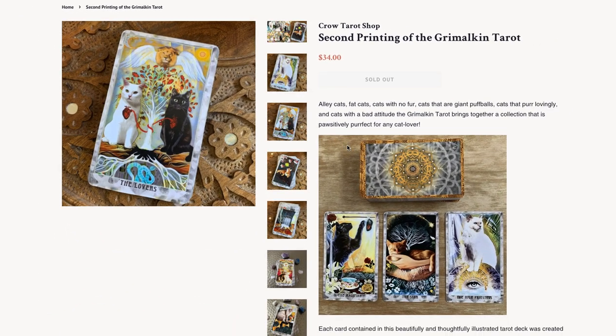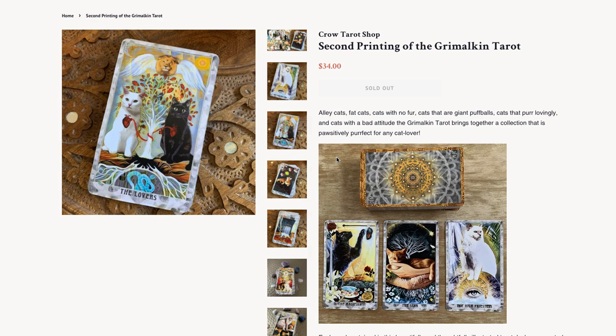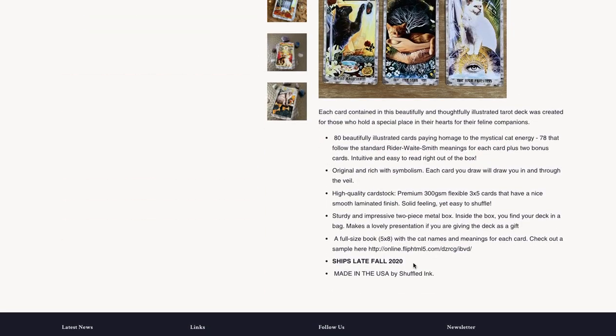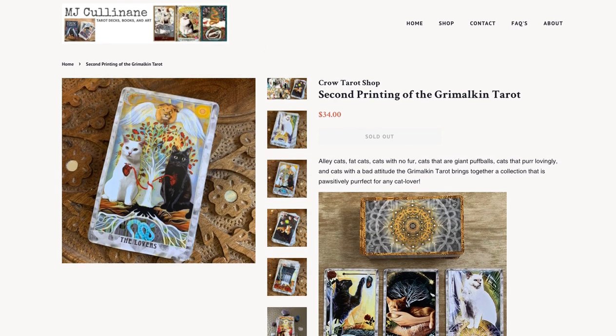So if you want a copy of this, you definitely want to go in and get your order in now. The second printing is on Kickstarter, I believe, as well. I'm not sure if it's done or not, but it ships late fall. So it's out of stock again. You're looking at 2021 probably before you get your hands on this, but there you go.